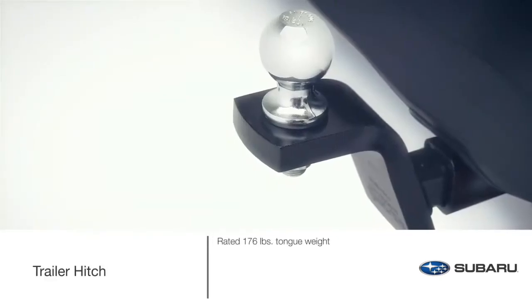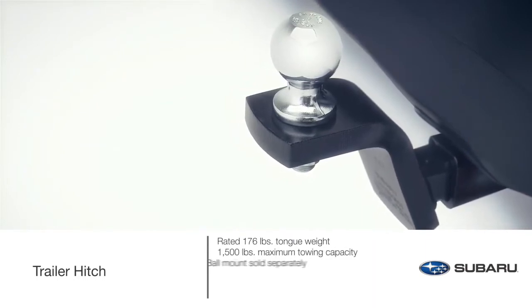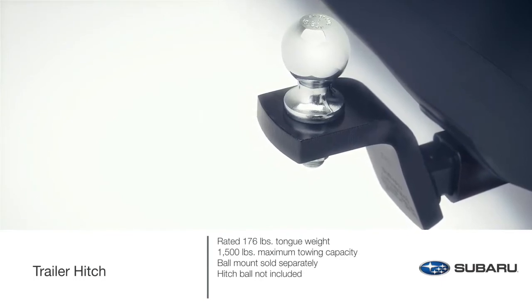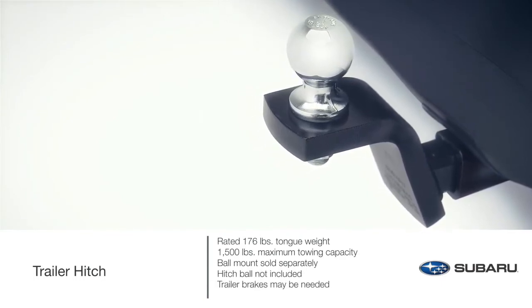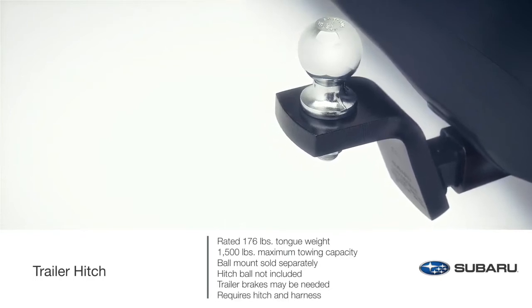The Subaru Forester is built for those who navigate life to the max. When you need to stow more gear, tow it with a genuine Subaru trailer hitch. Subaru hitches are engineered and crash tested to the same rigorous safety standards as the rest of your Forester.